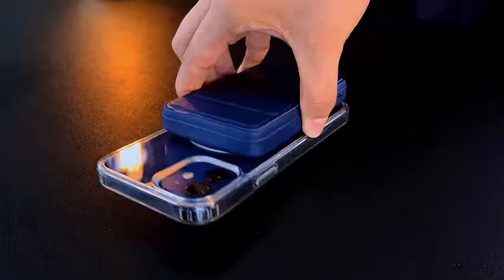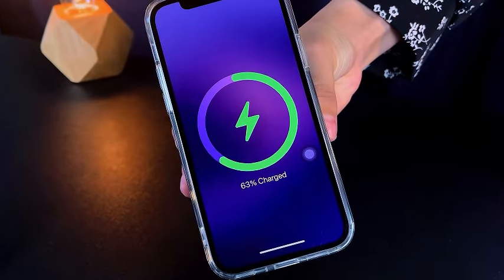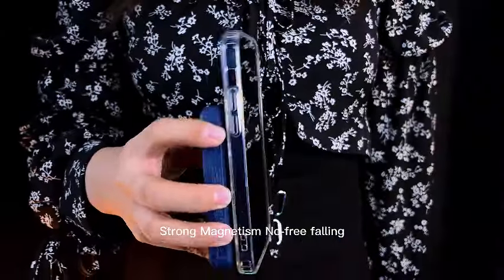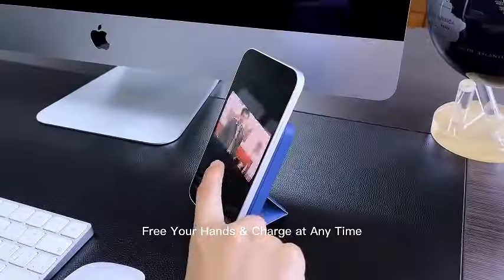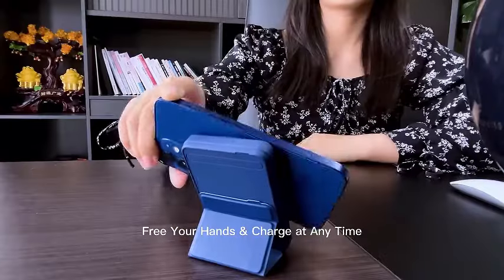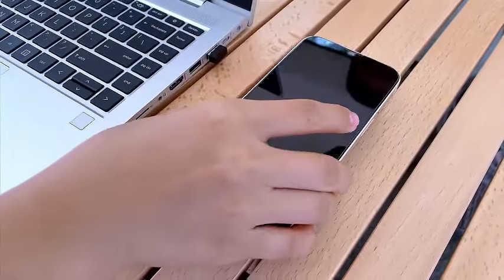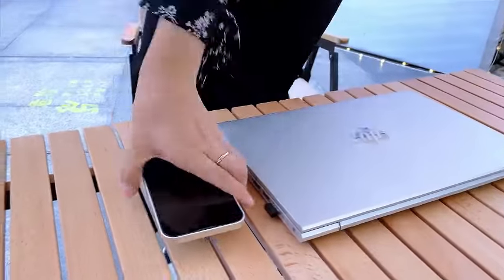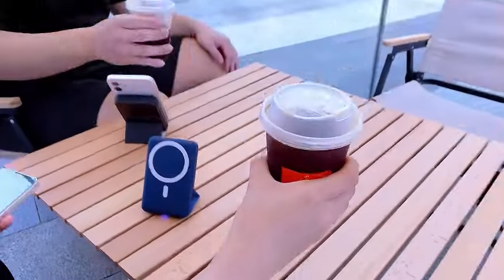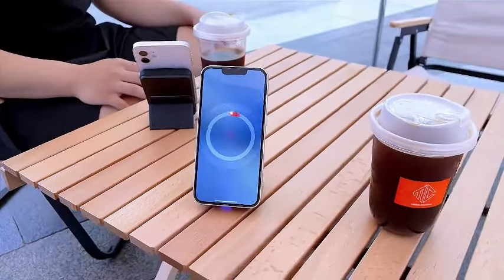Experience lightning-fast 22.5 W PD power delivery, fast charging that caters to the latest iPhone models, including the 15, 14, 13, 12, Pro, Mini, and Pro Max. The sleek dark blue exterior not only adds a touch of style but also reflects the cutting-edge technology within. Whether you're a busy professional, a traveler, or someone who simply values the convenience of staying powered up on the move, the Yaesonger Magnetic Wireless Portable Charger is your reliable companion.